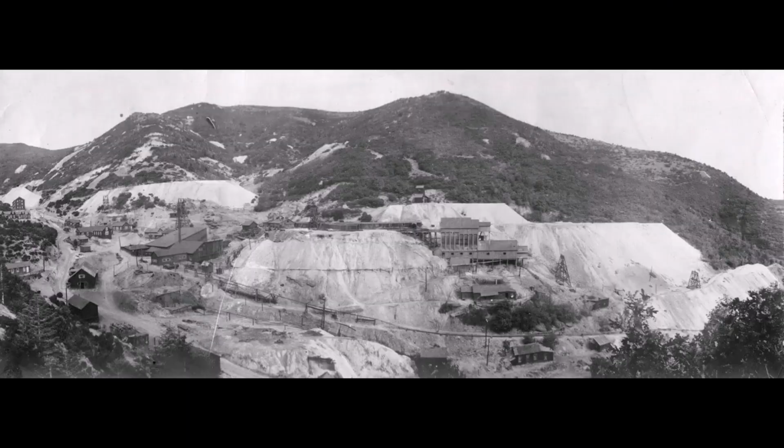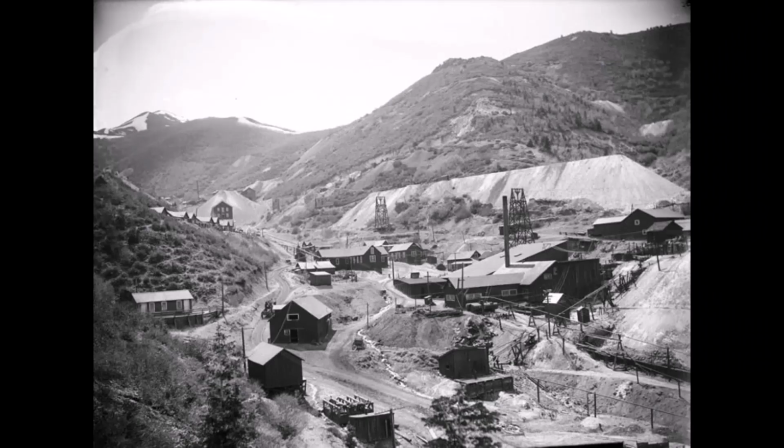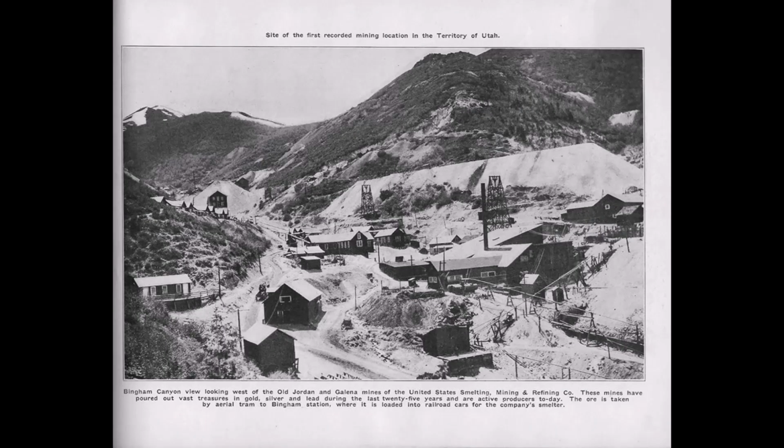So here's a picture of the upper terminal of that aerial tram line at the U.S. mine. Now the U.S. mine will buy out Old Jordan and Galena Mine. We'll talk about that in a minute. In this picture, you can see the tram towers going up into the mine area, and that was taken in 1909. This is the same picture, but on top of it, it says, site of the first recorded mining location in the territory of Utah.